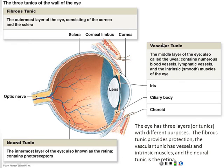Not surprisingly, this is where the blood vessels that supply the eye are found. So around the back of the eye is the choroid. And then in the front part of the eye, the vascular tunic has some important structures. So the ciliary body is right here. It's hard to tell in this picture, but it's actually round. It encircles the lens. So we're seeing it in cross section.